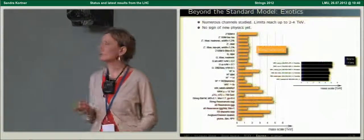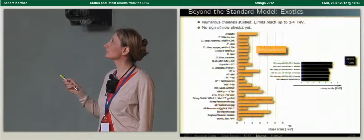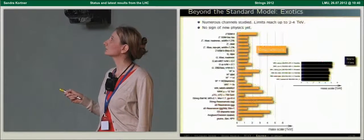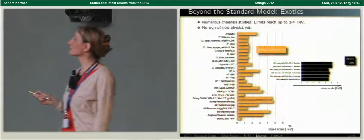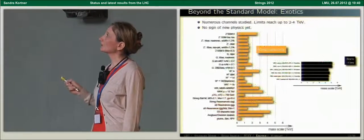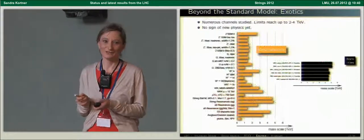Similar situation also in CMS. This is an example of exclusions for some of the resonances, like Z prime or gravitons or some string-inspired resonances, and as well the limits on the black hole. So offline, you can pick your favorite model and check what is the latest status.